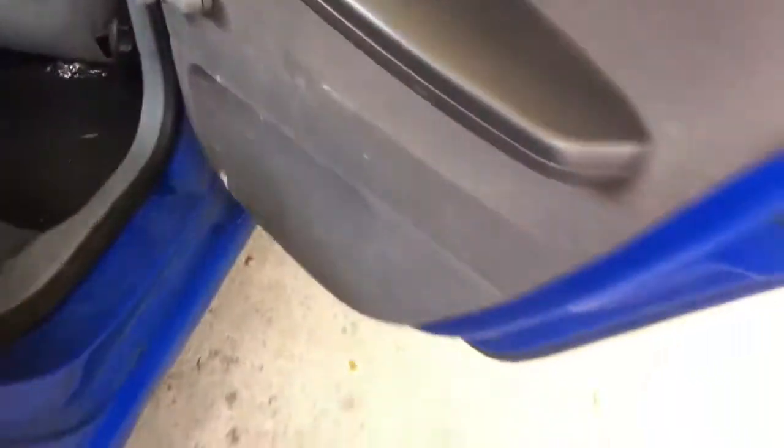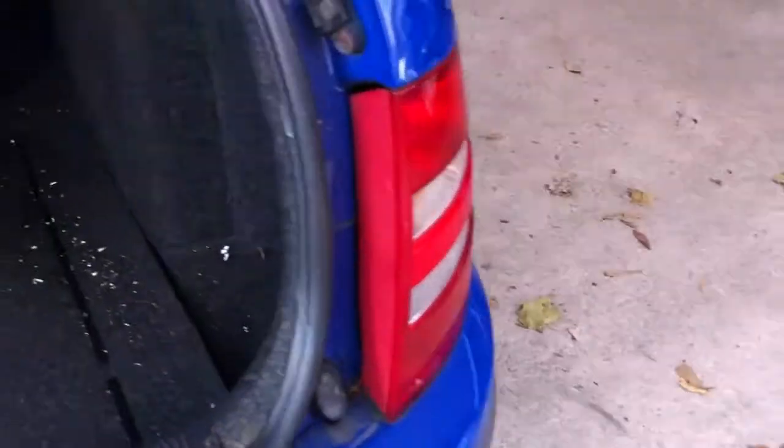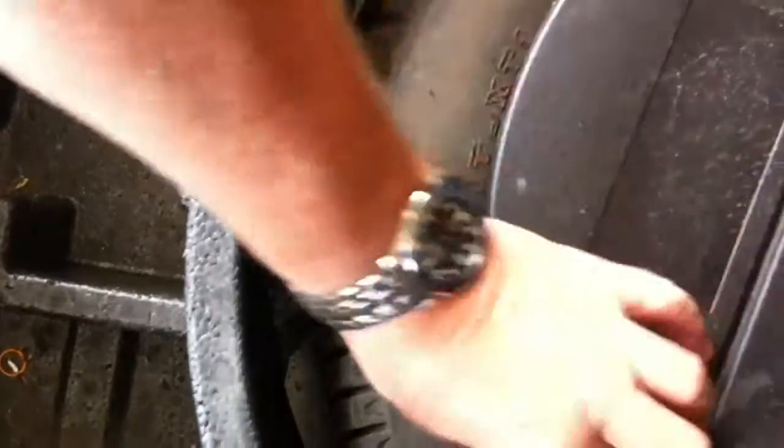Rear seats again, need a good clean. No holes. Just a few hours spent on the interior would probably come up rather nice. Well, spare wheel. That looks like it's probably the trim for the front that was missing. Jack and wheel brace in there.